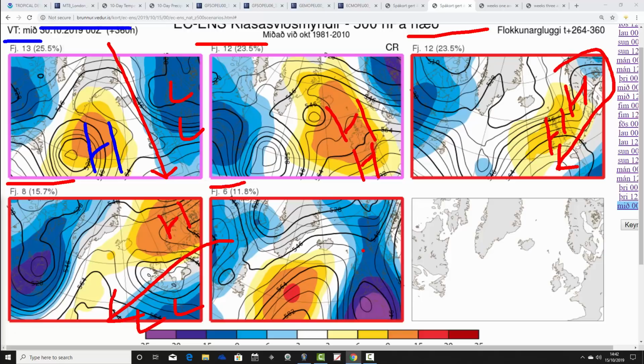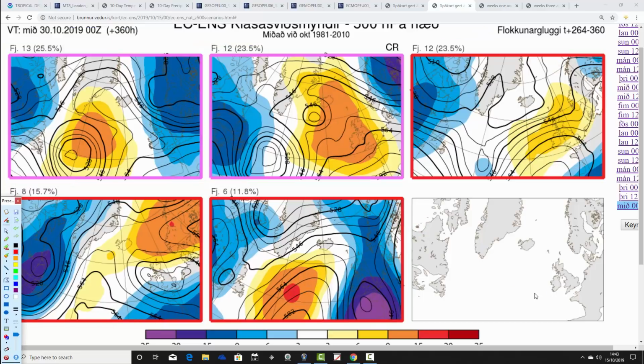And then 6 just here with a deep trough of low pressure covering much of Western Europe, a ridge in the middle of the Atlantic. There's a trough in the 500 millibar flow. They're very unsettled and potentially quite cool too.